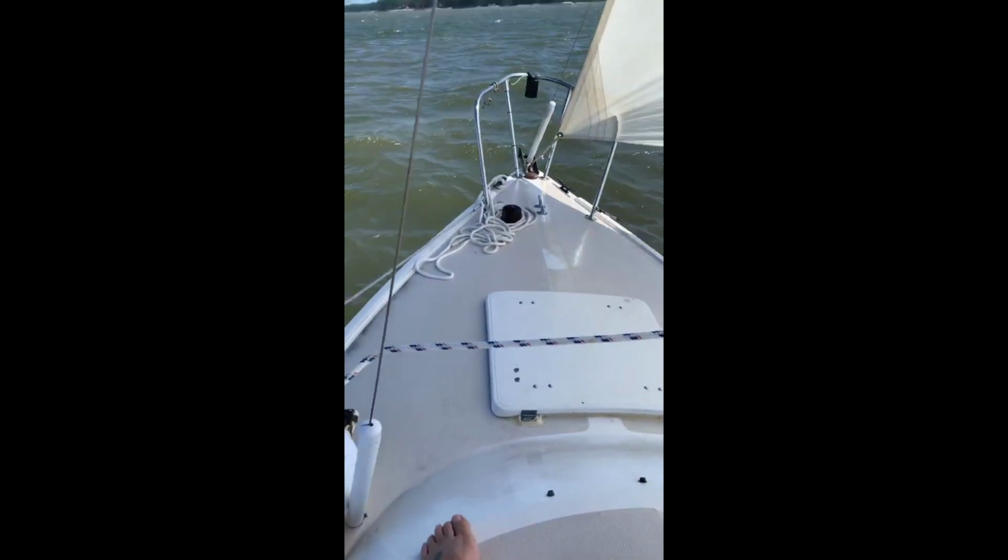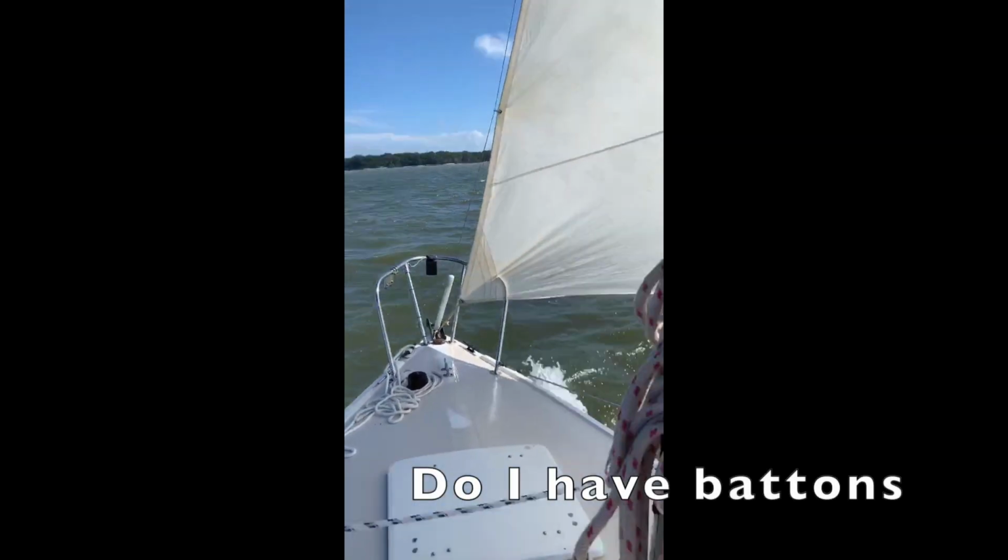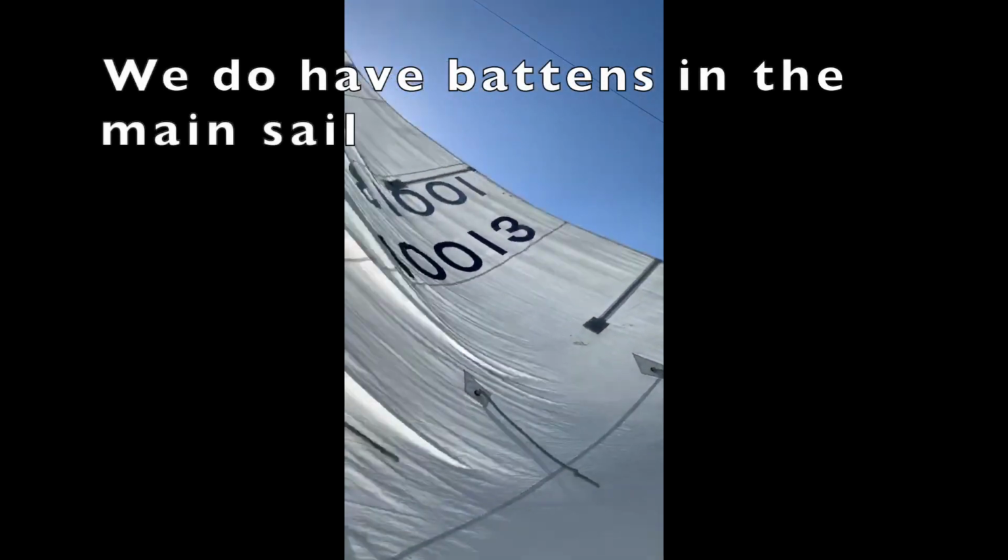Do you put cons in the mainsail? Do I have the cons? We do have battens in the mainsail. It looks like 4 of them.